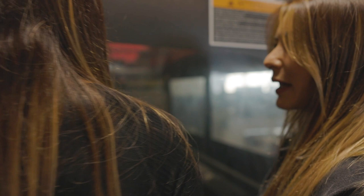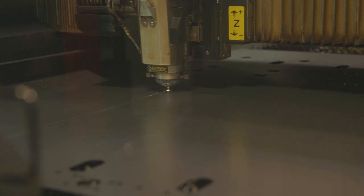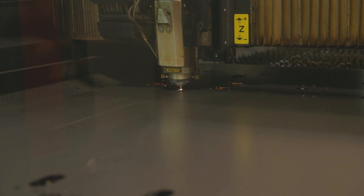The production manager also took them through the process of laser cutting and manual welding. With that, they were also shown a part of robotic welding, which is a crazy process.